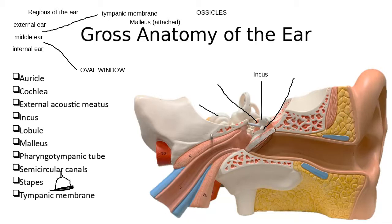The cochlea. Like the vestibulocochlear nerve, this cochlea back here kind of looks like a snail shell, and this is where we collect sound information. So you don't actually hear sound waves until they get to the cochlea. This is where you'll perceive them.